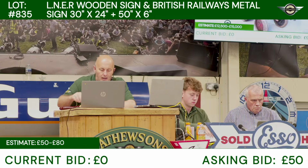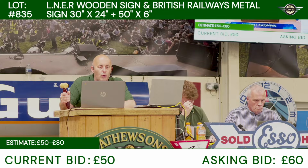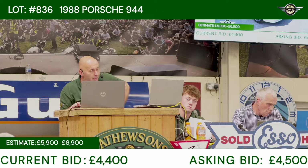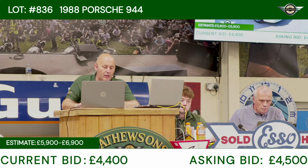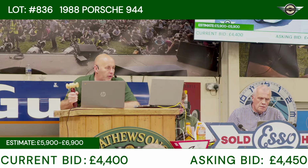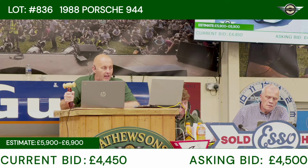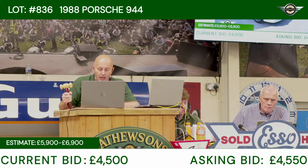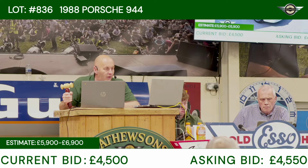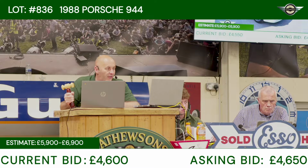835 is the LNER, British Railway sign. There you go. Oh, we've got two, LNER and a British Railway. £1,400 we've got. I'll take a 50 if it helps, but just try and get it up to 4.5 at least for the man. At £4,000 we've got. At £4,400, £4,450 in Northampton, thank you. At £4,500. At £4,500 we'll try for you. Then we'll put you down at £4,550. At £4,550 and £4,600.